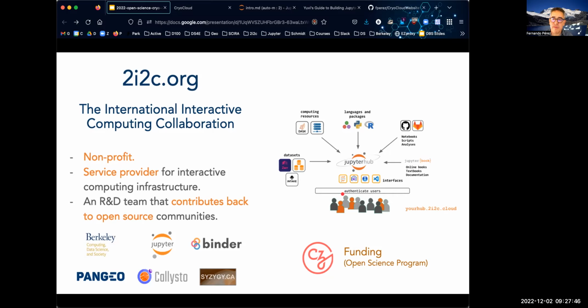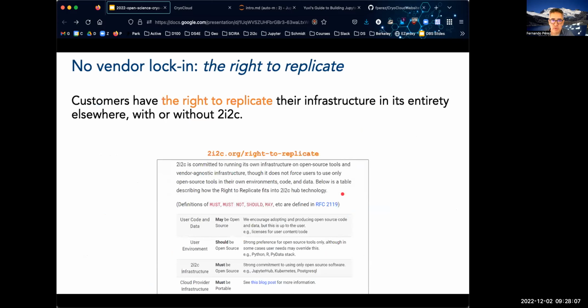And so everything that 2I2C does is done in the open source packages and tools. So everything that we do as part of this effort, the actual services provided by 2I2C as an organization, will be contributed back. So our improvements, any problems that we solve, any insights that we gain from this experience and we develop new tools, will be contributed back to those open source communities.